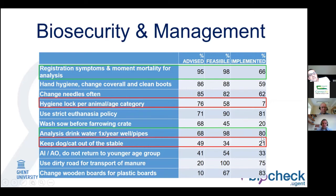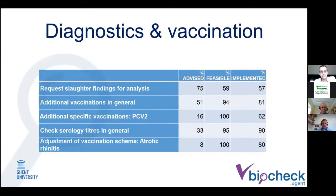So it means, and that's important, not every biosecurity measure can and will be followed up. It's not necessarily an extreme problem, as long as you make steps forward. And on every farm, you have different things which you can implement more easily or less easily.